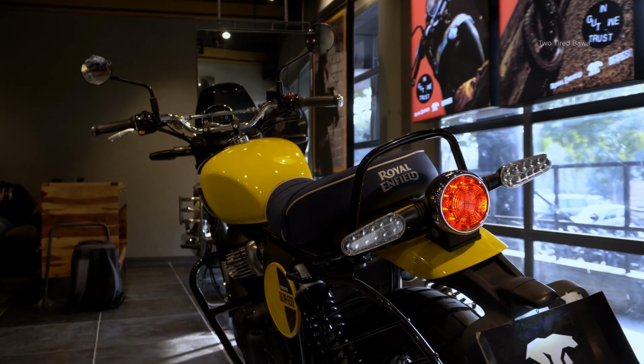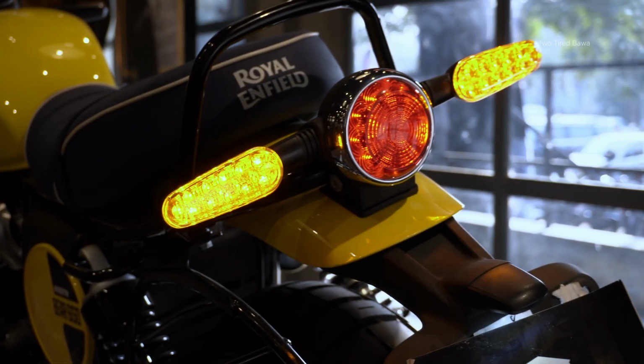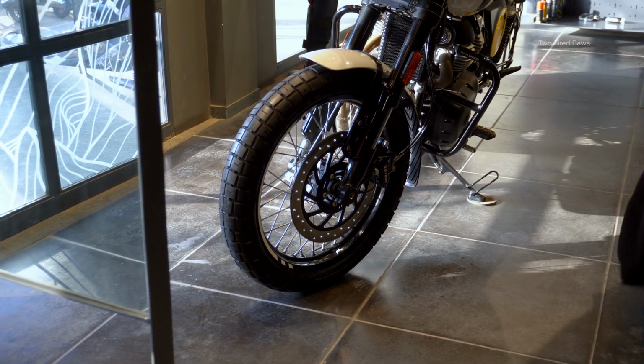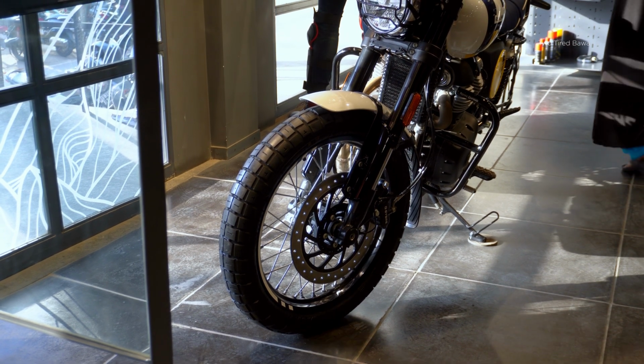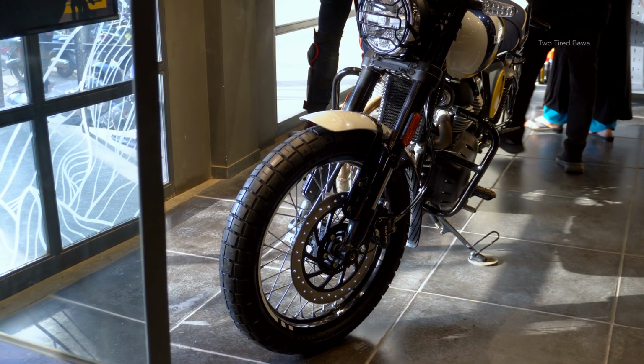The tail section is clean and minimal, featuring an LED tail light. The kerb weight is a massive 200 kgs, with a ground clearance of 184mm and a wheelbase of 1460mm. It's built for stability and control.